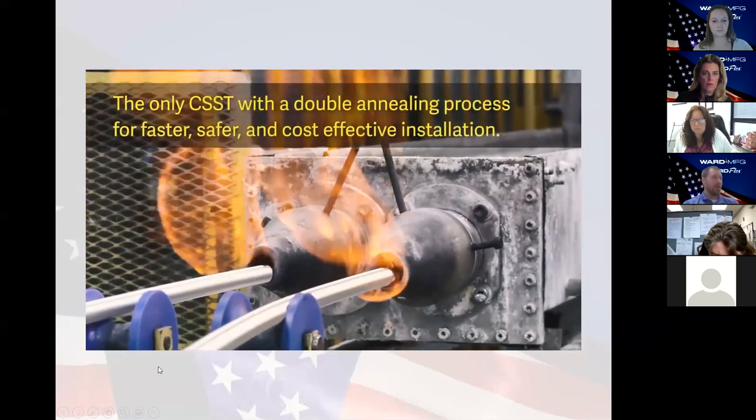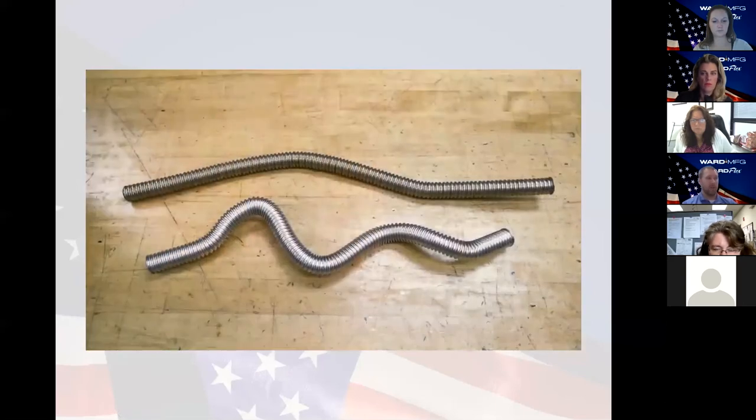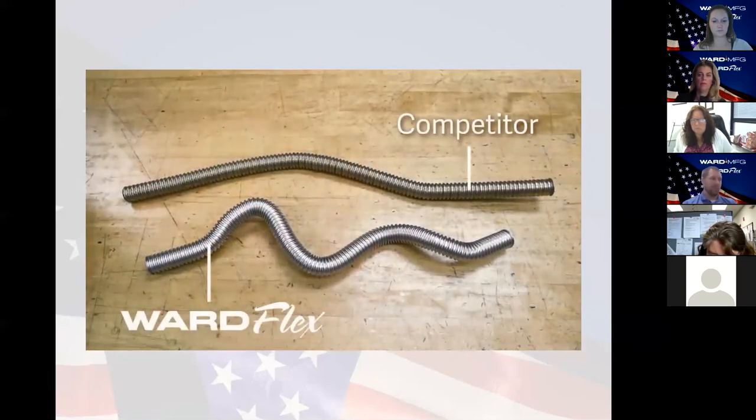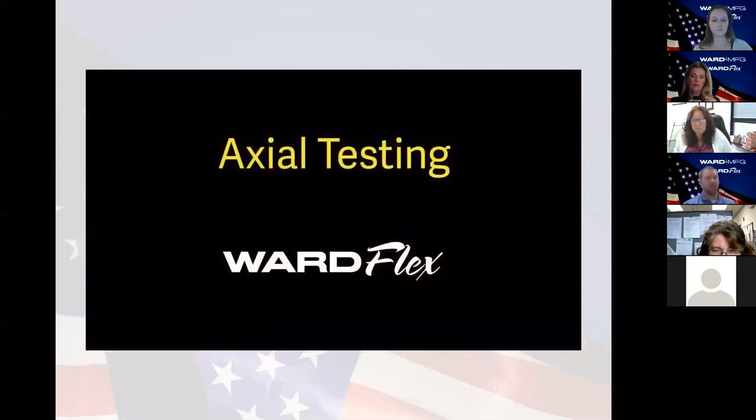And that again, that's what gives us our exceptional flexibility in the product, and that's why when you bend it, it stays in place. And you can see here, it can be bent into a pretzel basically, and there's really no resistance to doing that. It's easy to do.